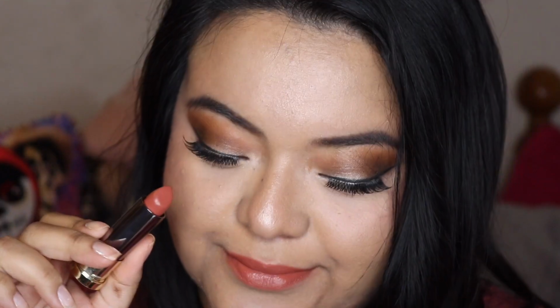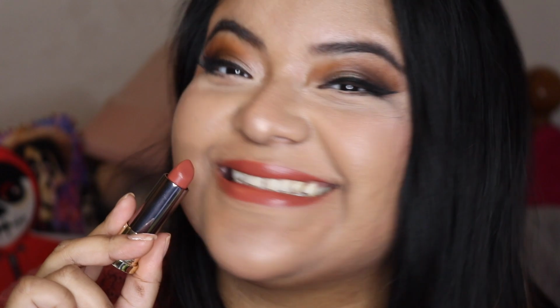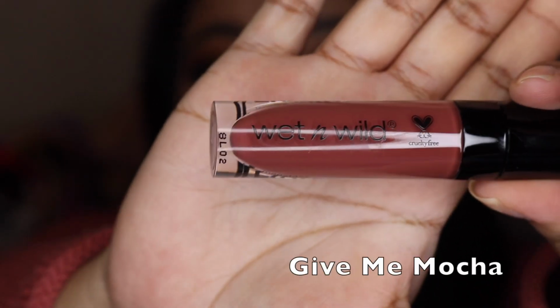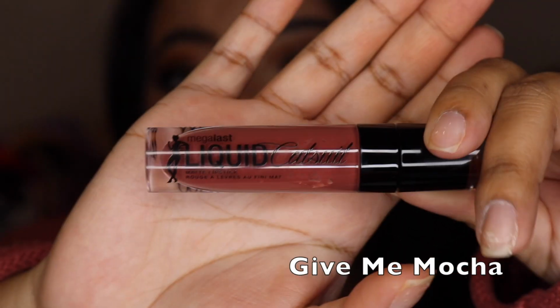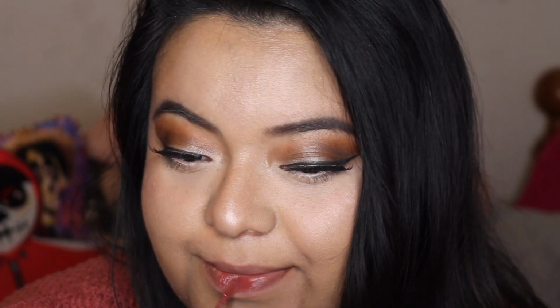Like I said, this is the lightest my skin is ever gonna be because I have no vitamin D here in Washington State. But when I get sun, oh my gosh, I turn really dark, and this color is phenomenal, especially when you have really tan skin. So I just love the formula too. It stays on super well, and it's just so soft and comfortable and smells nice. So I love it.